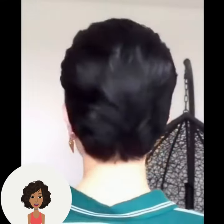And then we have a modern kind of shaven pixie style. Both of the sides are shaven.